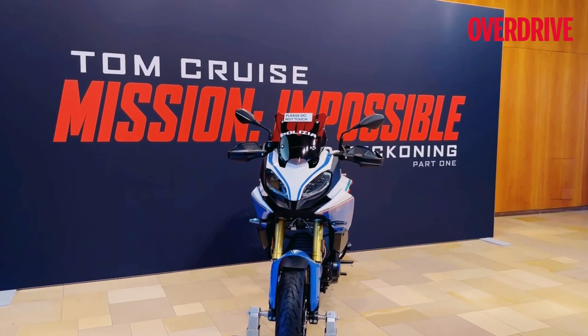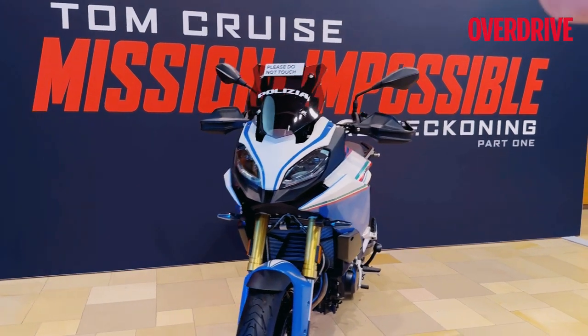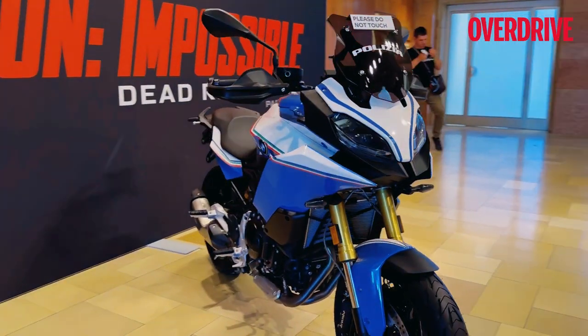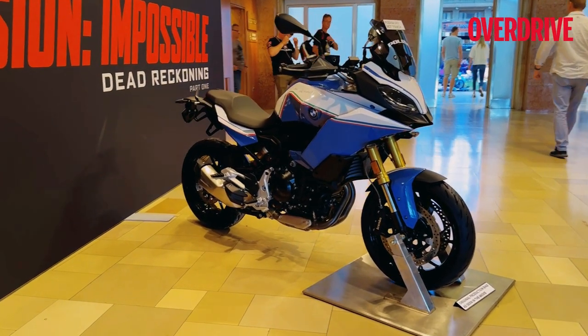Well, the new Mission Impossible movie is now showing in theaters, Dead Reckoning. And here you can see the police vehicle from it, the F900XR police vehicle from it on display at the Motorrad Days.